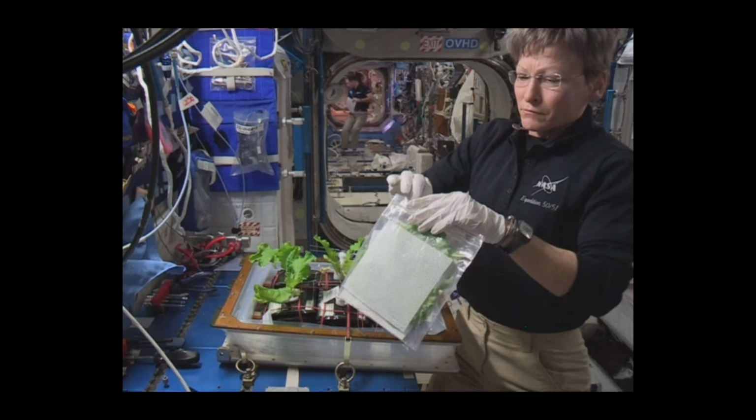Most experiments focus on one of four areas of science: human health. Future space missions, such as missions to Mars, will require astronauts to live in space for long periods of time. It's therefore important to understand how weightlessness and space affect us, so that we can be sure the astronauts will remain healthy.